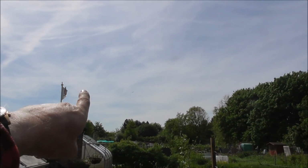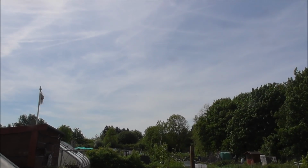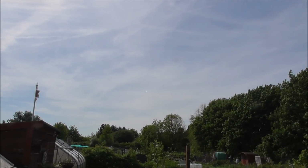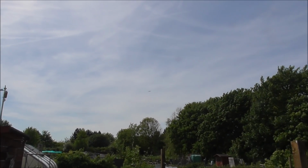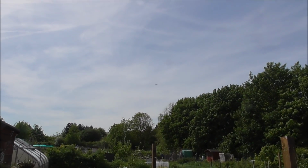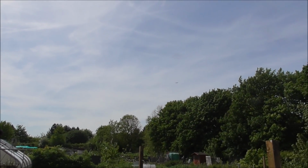Oh, it's a bloody big plane there. Must be about 400-500 feet up. It's not very high. No, it's about 1,000 feet actually. You get them lower and lower every single year. But yeah, that was awesome, that buzzard. Anyway, that ain't a buzzard. That looks like a 737 or something like that. So as I've been telling everybody for years, the buzzards do fly over the top of the allotments. We're right in the heart of Salford, okay, West, and these buzzards flying over. How cool's that?